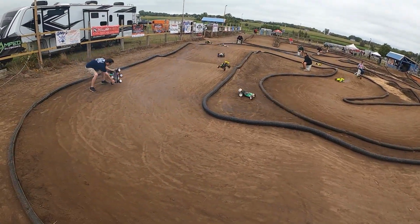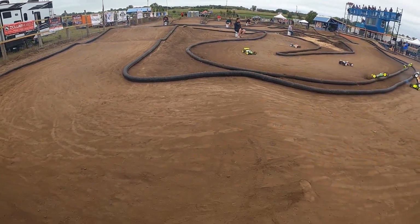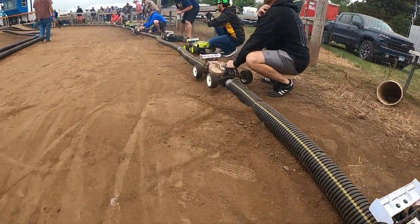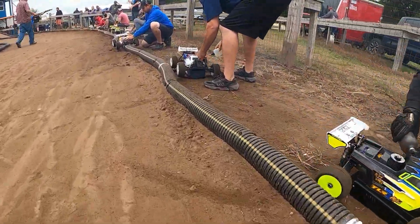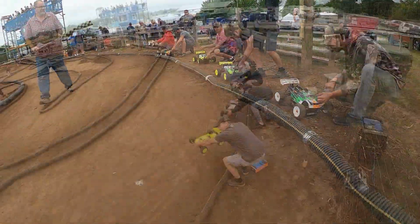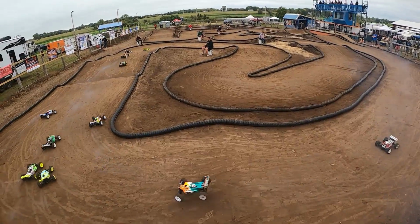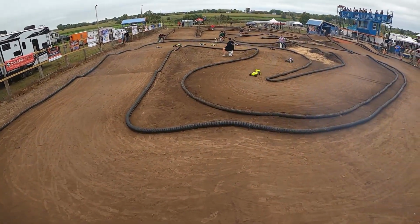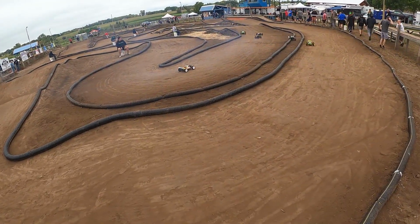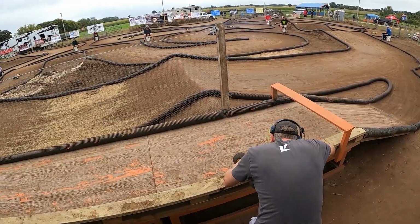The start is awful, so Sean calls it off and announces a regrid. The second try is much better, and Matt gets away clean at the front. Here comes Matt for fuel. He is putting on a clinic in this one, running well out front of the field.